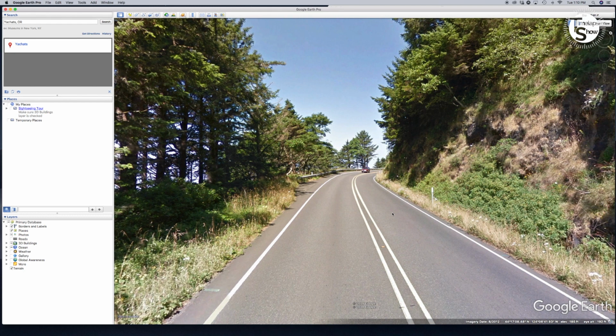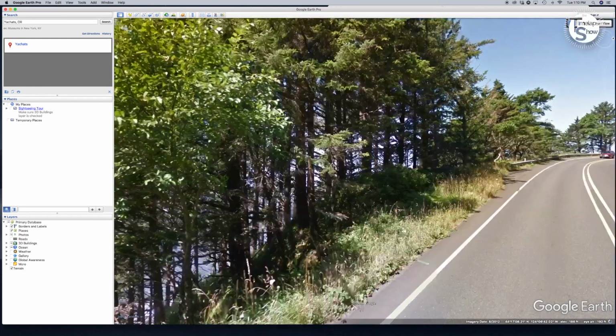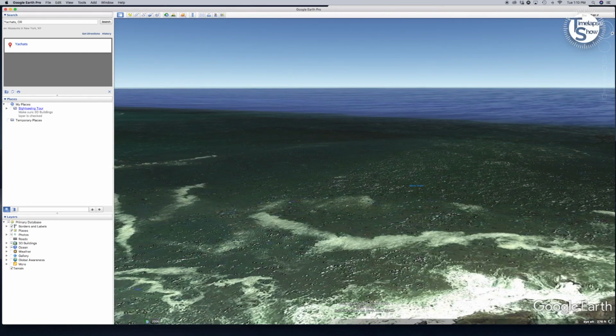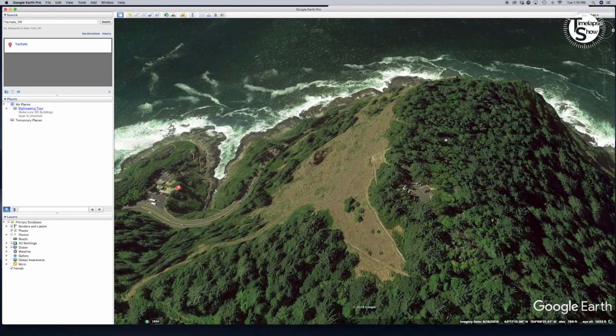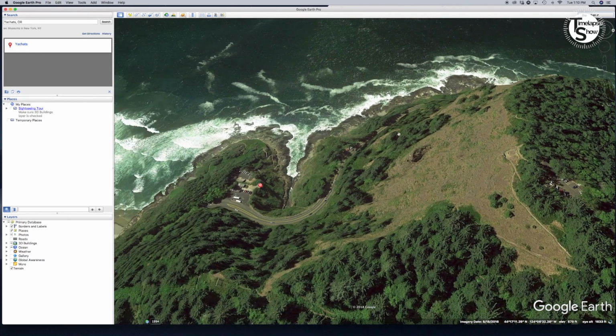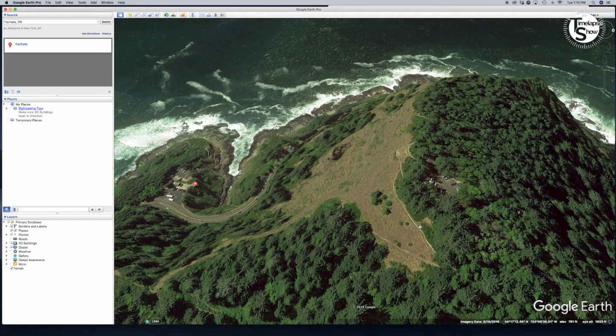And now this is just like what you can do in Google Maps on a browser. But we're going to take it a step further. So I'm going to exit the street view here and go back to my aerial. Now it's put me at the parking lot, which is right where I want to be, at the top of Cape Perpetua. This is where we were just looking at the street view on these roads down here. But I'm going to take this little road right up to the top, and you'll notice there's a parking lot. That's where I'm going to park my car.